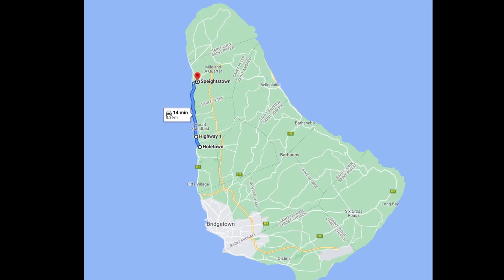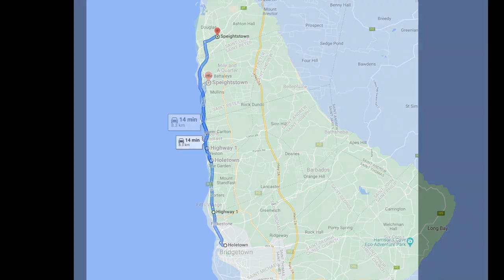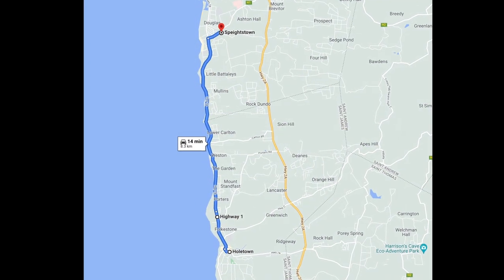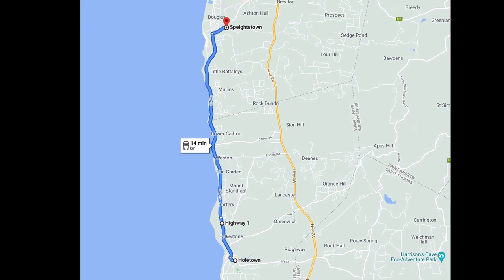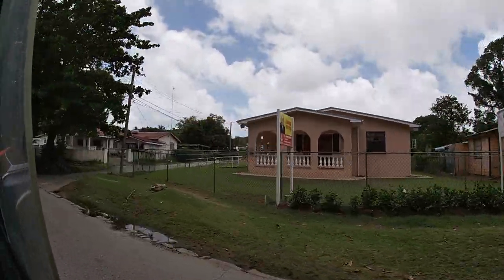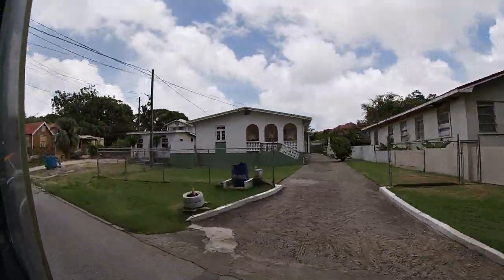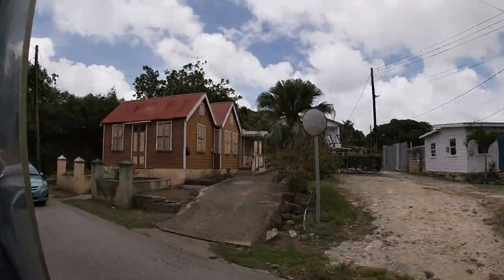In this installment of the Barbados bus tour, I travel from Holetown to Speightstown and back, all along the coastline on Highway 1B. The ride is a short one, less than 10 kilometers, which is about 6 miles for my American viewers. On the way up to Speightstown, I was facing inland, and on the way back down to Holetown, my view was of the coast.